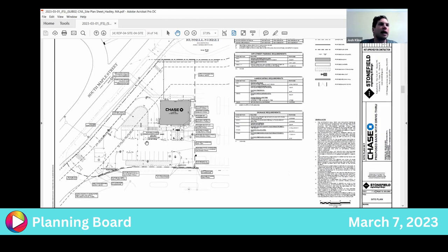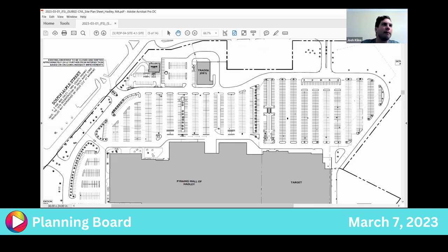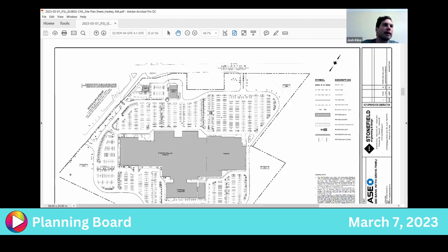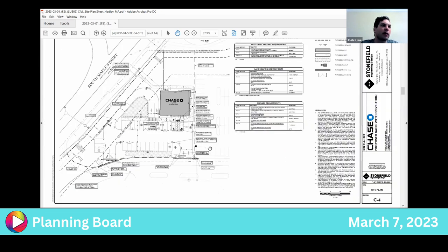What it looks to do is pull the development back from the corner. We meet all the setback requirements. The goal is to have it align with the parking area. You can see that there's a little bit of alignment here with the Trader Joe's. I can pull up the overall. You can see it blends in a little bit better with the improvements along the front. I think the key really is that it meets the setback requirements.